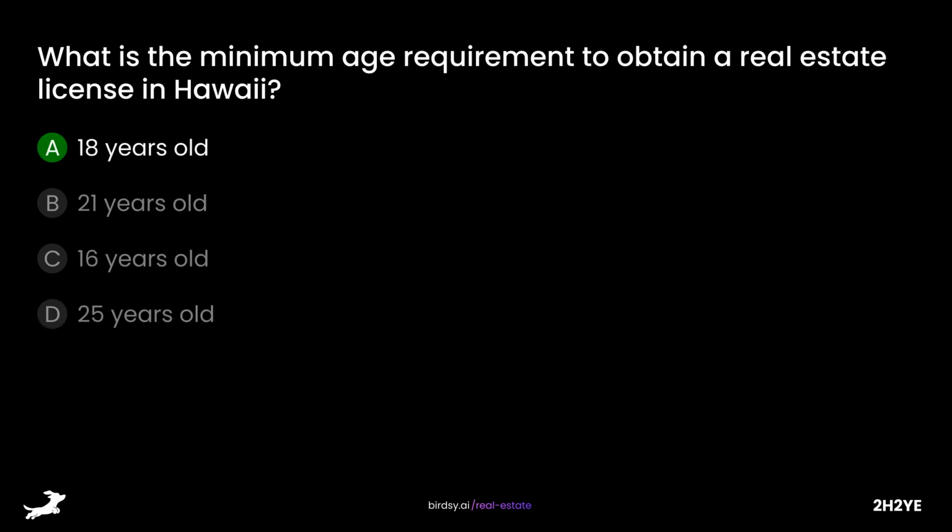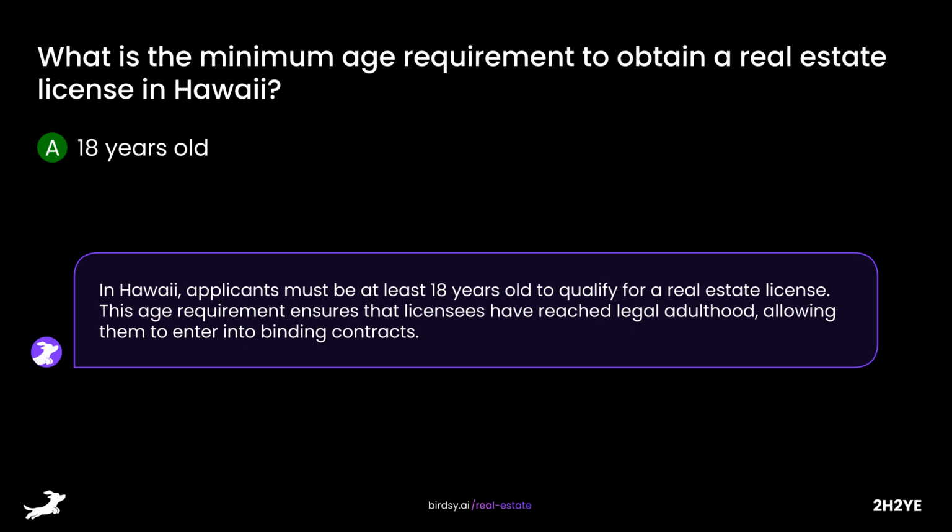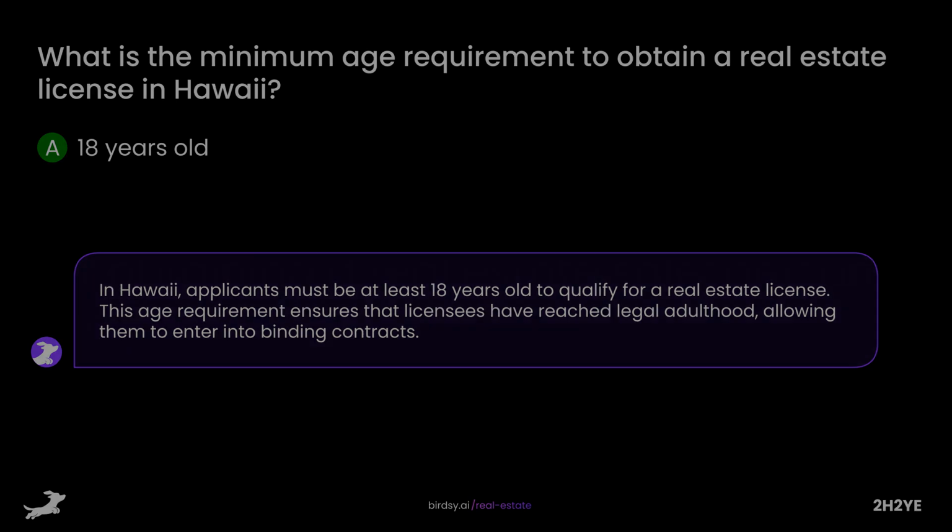The answer is A, 18 years old. In Hawaii, applicants must be at least 18 years old to qualify for a real estate license. This age requirement ensures that licensees have reached legal adulthood, allowing them to enter into binding contracts.